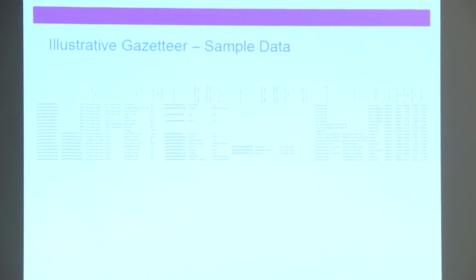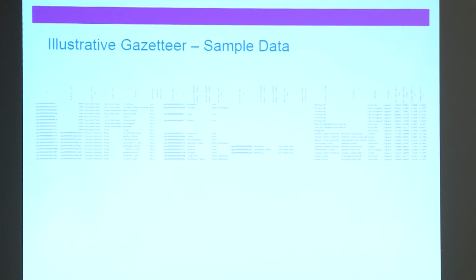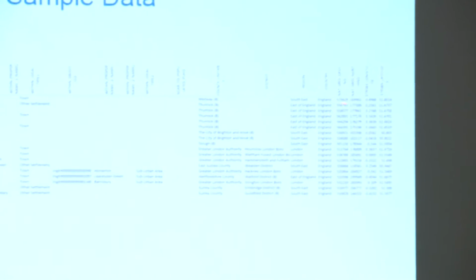So this is a sample bit of data that came out of the Gazetteer. Obviously it's a bit smaller than this one. But over here you've got place names, and then you've got a within attribute. So you might have a city within a, or a town within a city. And then you've got the roads as well. So you've got the road name, and then you'll have whether the road's within the city or within the town. And then over here it'll tell you all the boundaries that it's within as well. And we've also got it in British National Grid coordinates and ETRS 89 coordinates as well.